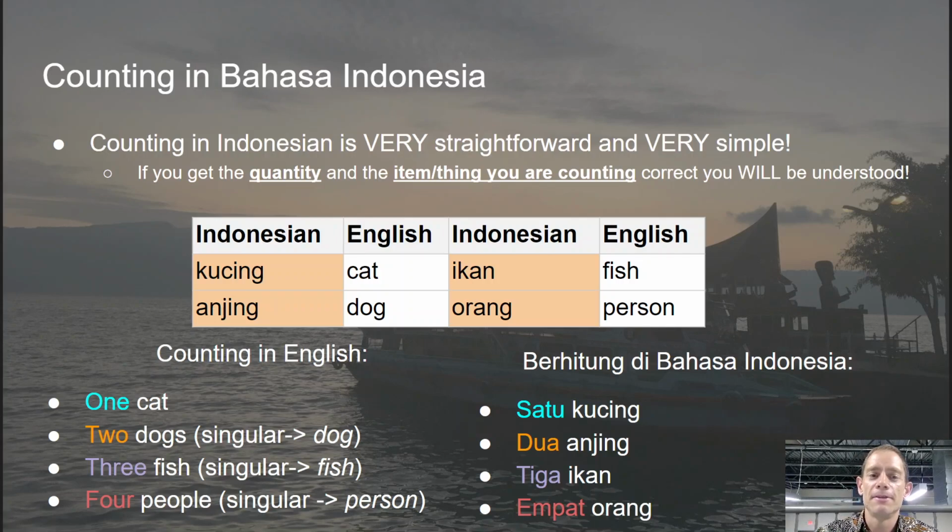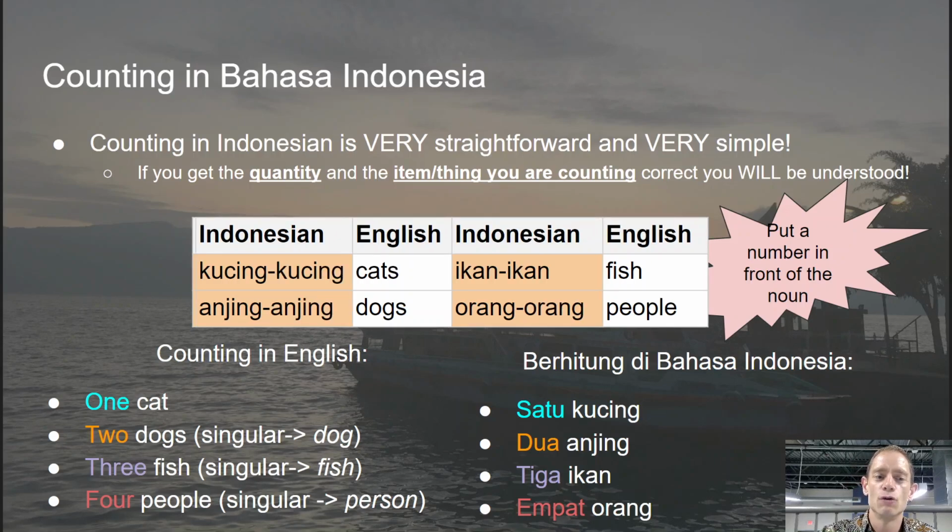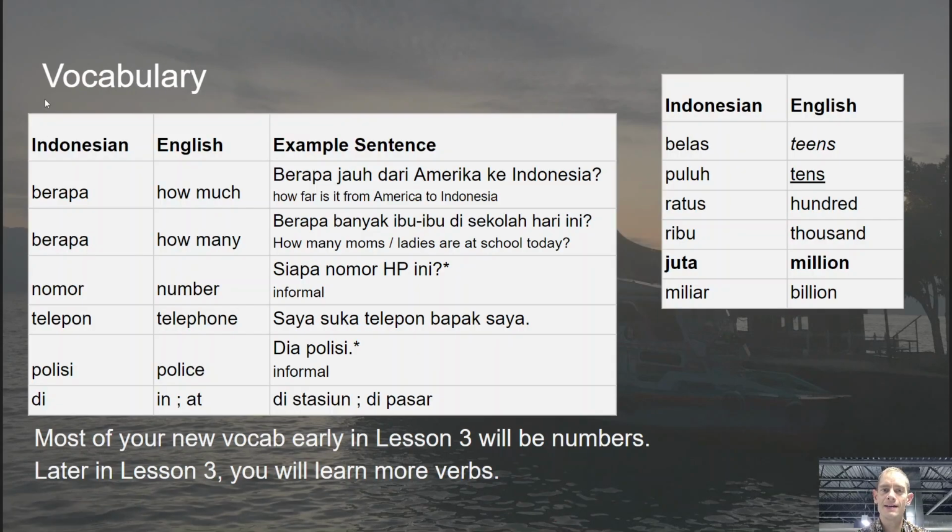And then you're probably thinking, okay, it's easy to count, but how do you know if you've got more than 1 or you have 1? Is it all context? It's not. There's a way to make it very clear it's more than 1. First, you put the number in front of the noun. That's one way to do it. If you want to be specific. If you want to be just general, then just double it. Kucing kucing is cats. Anjing anjing, dogs. Ikan ikan, fish. Orang orang, people. That's it. Easy, right?